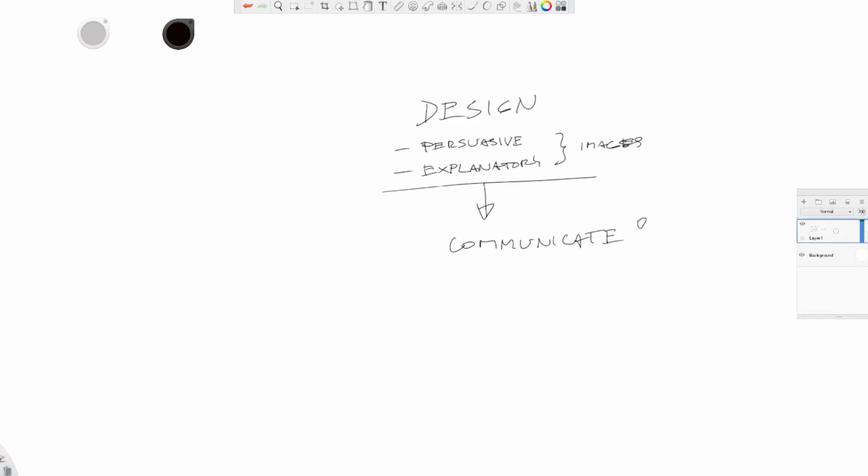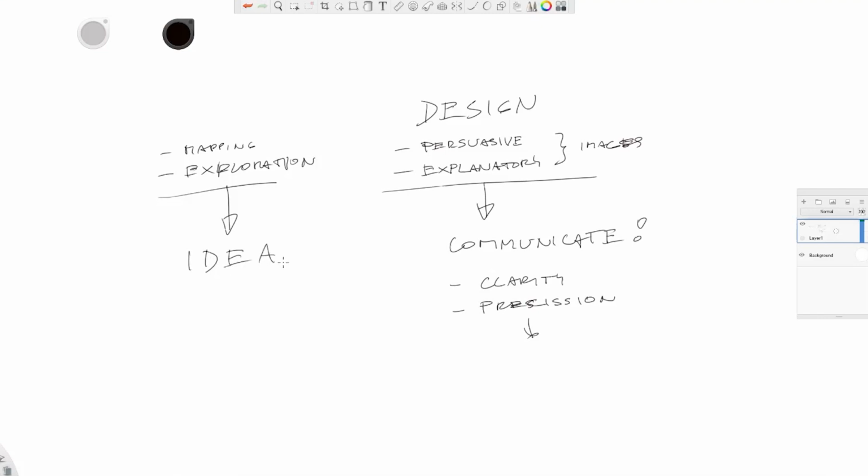So you may ask, what makes communication successful? One thing is clarity. The other thing is precision. And we can go on, whatever. But this is really important, because if we consider those stages before, the mapping one and the exploration, their goal is not to communicate, but to come up with the idea. So you can see that in those two stages, the goals are completely different. Here we're trying to come up with the idea, or in design, we call it theme.